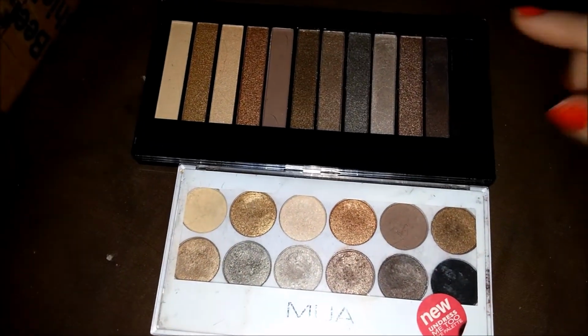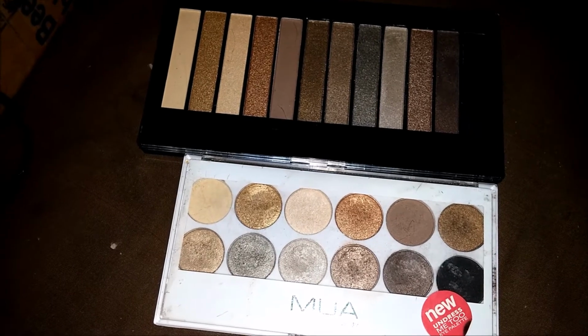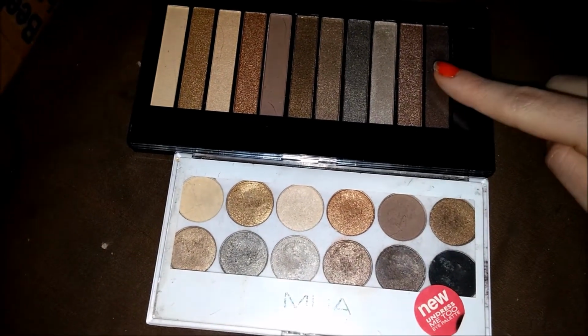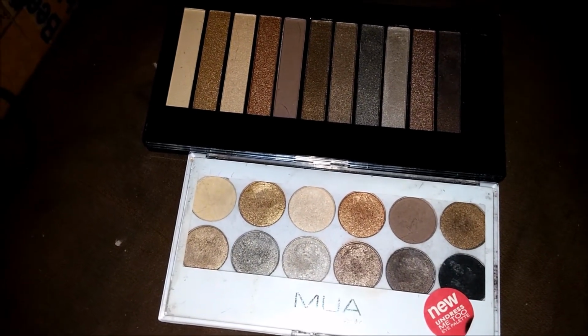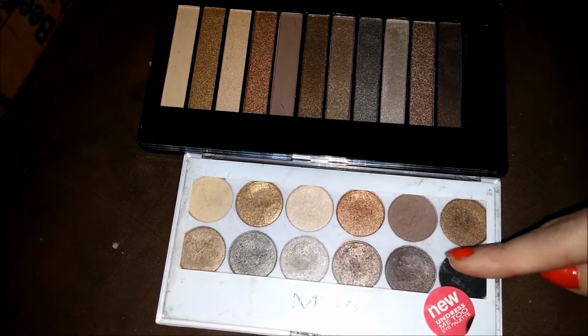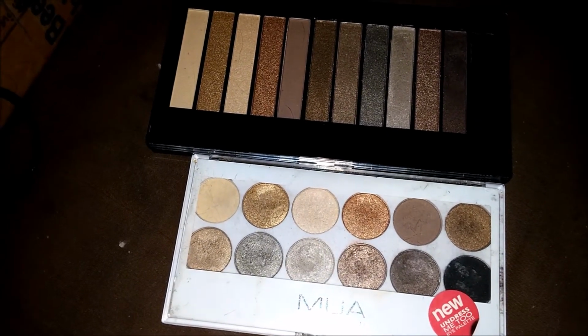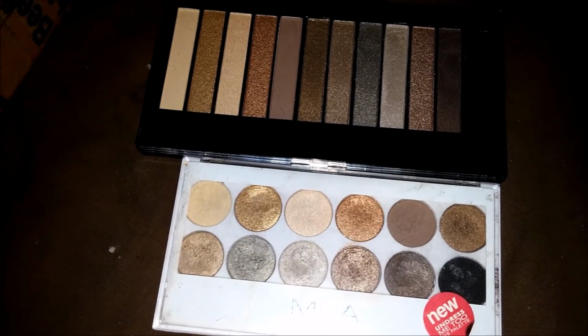And yeah, so I will include swatches after this bit, and I'll do the Makeup Revolution one first. So the first picture of my arm with swatches will be the Makeup Revolution, and the second picture will be the MUA one. And I will try and do a side-by-side comparison if I can.